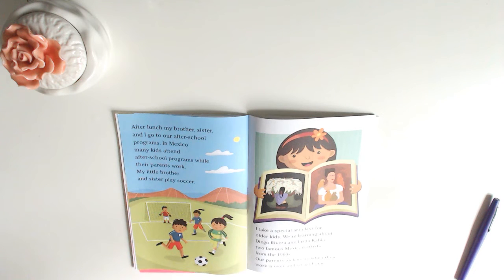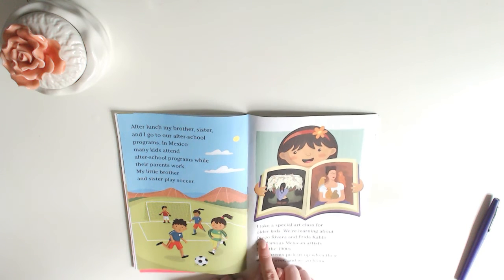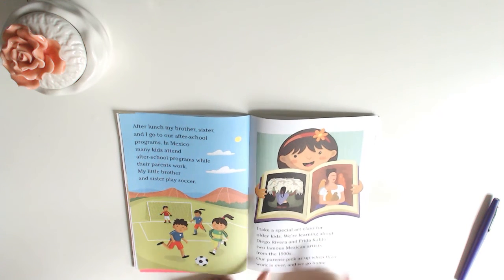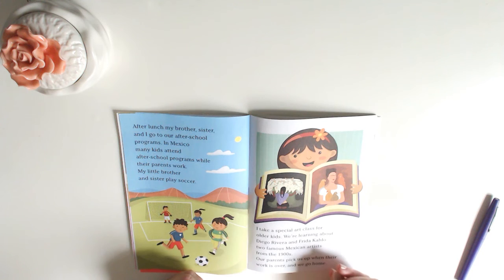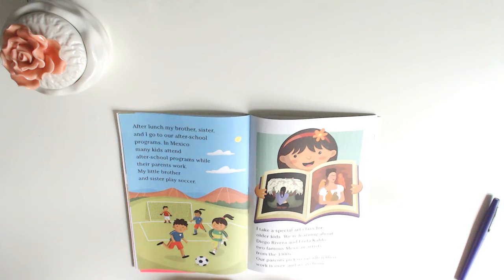I take a special art class for older kids. We're learning about Diego Rivera and Frida Kahlo, two famous Mexican artists from the 1900s. Our parents pick us up when their work is over and we go home. So now I know. There's Diego Rivera and Frida Kahlo, and they were famous Mexican artists from the 1900s. If I was just reading this like a story, trying to pay attention to characters, I wouldn't have caught that information. Good readers slow down and pay attention for nonfiction texts.